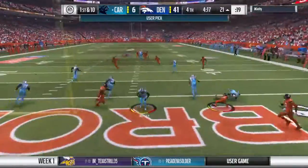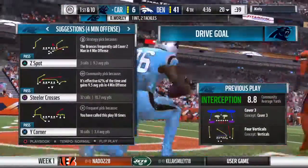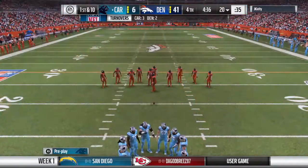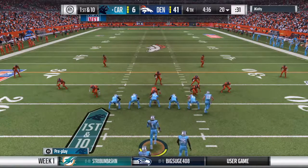Oh, the ball batted in the air, and now it's intercepted. Darryl Worley, the rookie, picked it. And a big turnover there as his guys will get the football back. The Panthers offense here, they get ready to head back on the field. And following the interception, we'll see what they can put together on this drive.